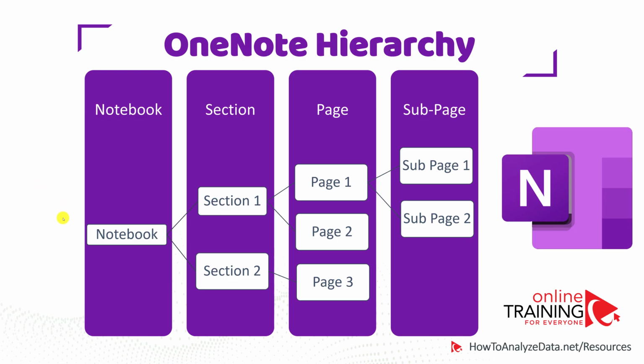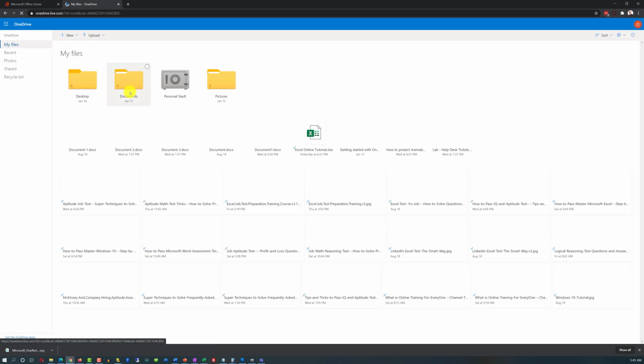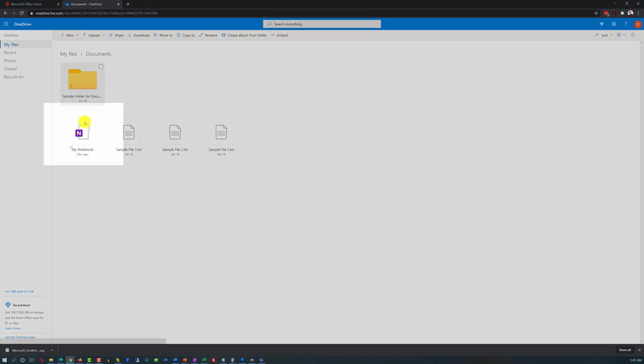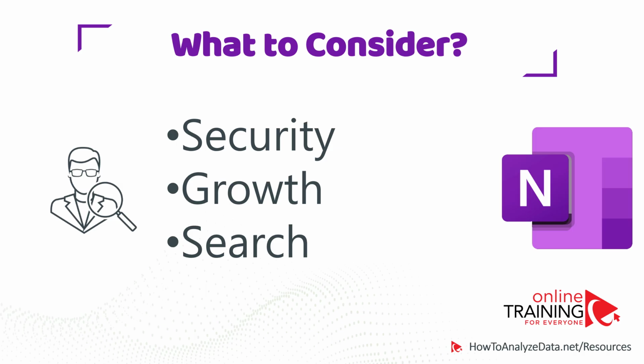Because OneNote provides so much flexibility in how you can organize your data, you would have to decide how you would like to build a hierarchy. A couple of key considerations. A notebook is a file which is stored on your OneDrive. If I navigate from OneNote to OneDrive and then click on Documents, I can see my file right here in the list on OneDrive. I would recommend you have 3 main considerations when deciding how to organize your data: security, future growth, and search.